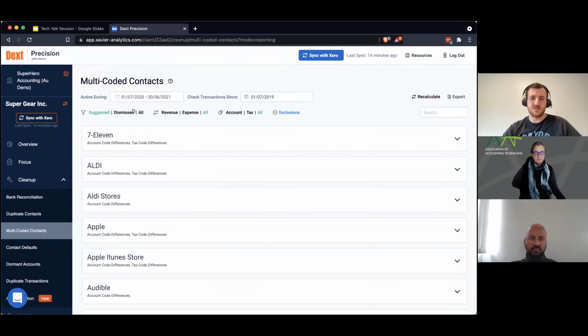And again, you can use these little quick filters at the top here to limit it to just, say, the revenue side or just the expenses or just the account code or tax code. So again, just really simple and easy to go and clean that all up.